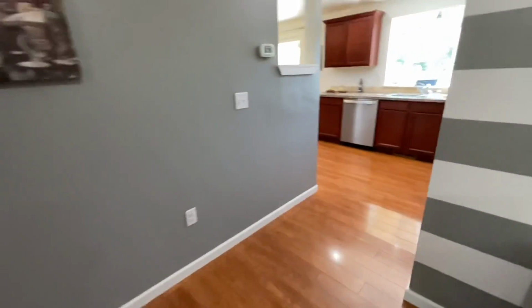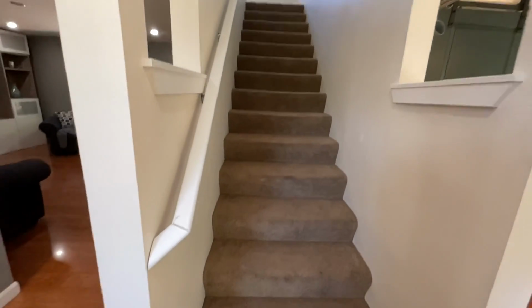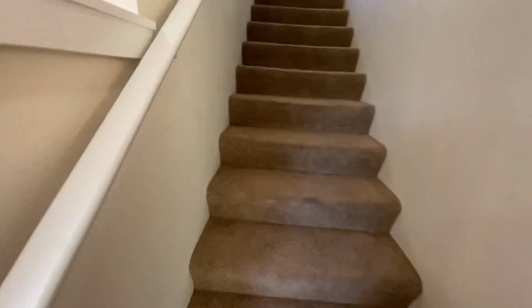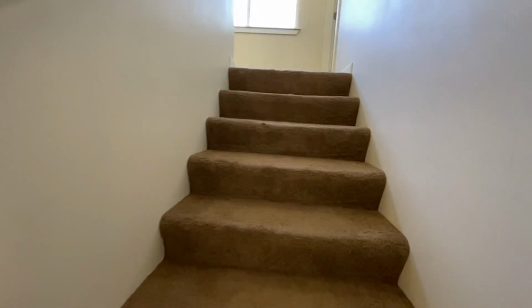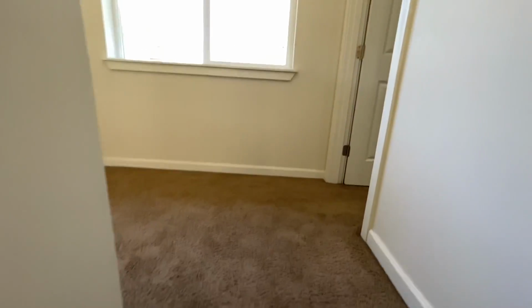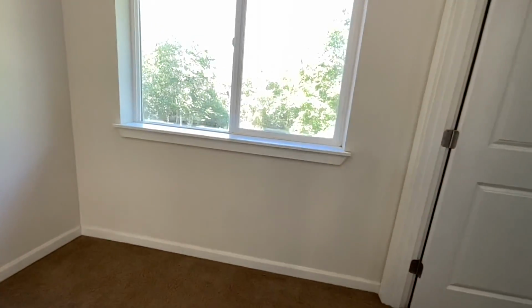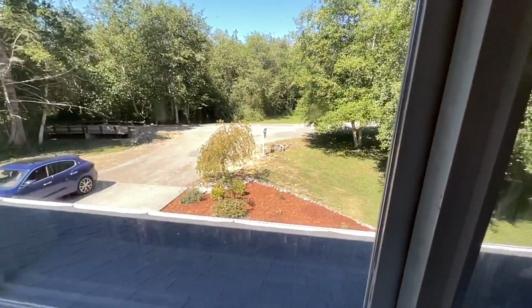Okay, let's head upstairs. Paint could use a little touch-up, but everything else is in really good shape, including the carpet. Everything seems very gently used. Top of the stairs overlooks the driveway. Get a good view of the roof, and the roof looks excellent.